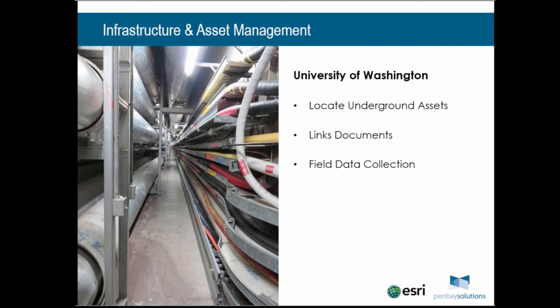Not only does this let us know where the utilities are, but we can also link the GIS assets with our records archive to bring up a variety of information from other sources. With mobile GIS technology, we can also inventory assets like light poles and trees in the field with high levels of accuracy and without the need to re-enter the information when we get back to the office.